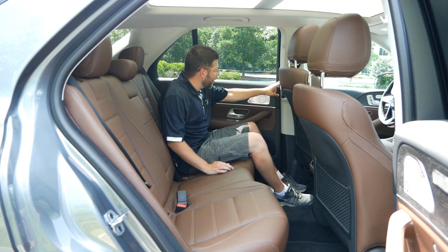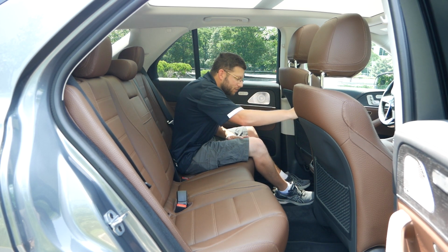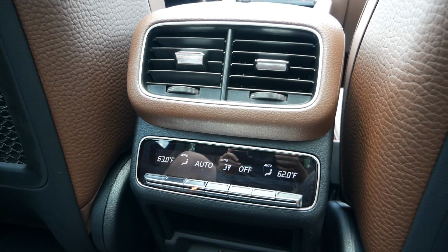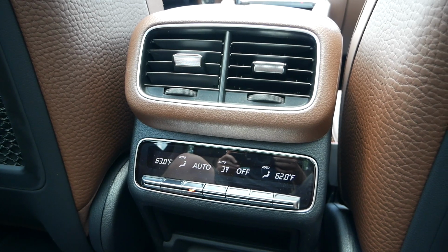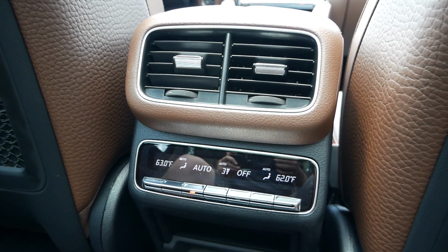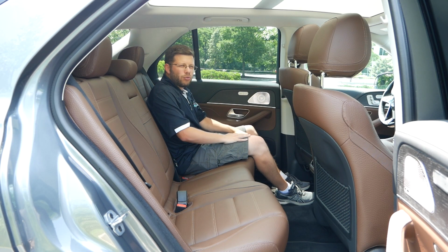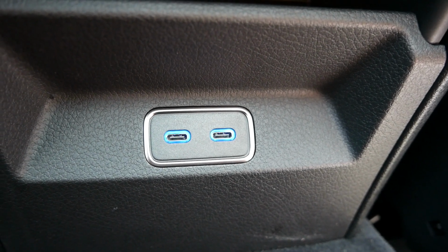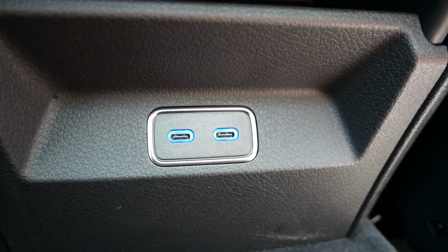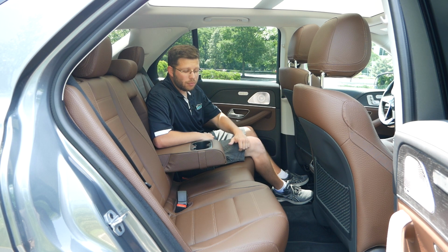So you do have rear air vents on the B pillars, giving you some of that extra airflow to go along with the air vents for the center console. Also have heated outboard seats and dual zone climate control back here. So on a hot day like today where I'm sweating profusely and it feels like I'm in Florida, I can sit back here, cool off, and really just enjoy a longer drive on a road trip. Also back here, you have two USB-C inputs, and rounding out the second row seating area, you do get a center armrest with two cup holders.